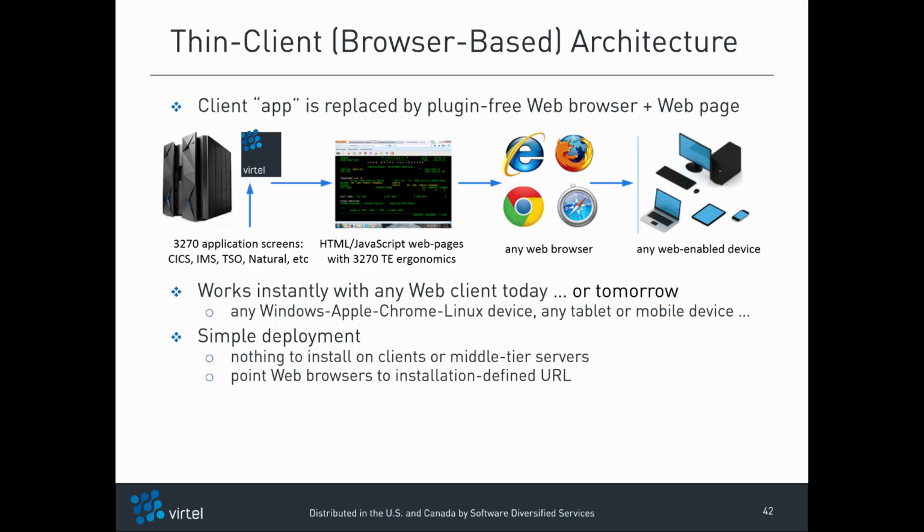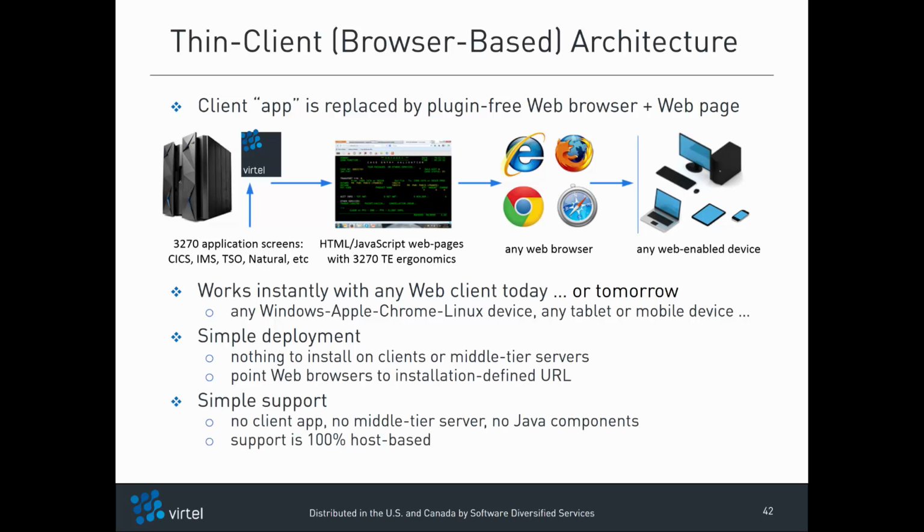The thin client architecture of Virtel Web Access makes for a simple and instant deployment because there is nothing to install on clients or middle-tier servers. Users simply point their web browser to an installation-defined URL to reach the logon menu. And the thin client architecture simplifies administration and support because there is nothing to administer or support outside the mainframe, no client app, no middle-tier server, and no Java component, and the administration and support are 100% host-based.